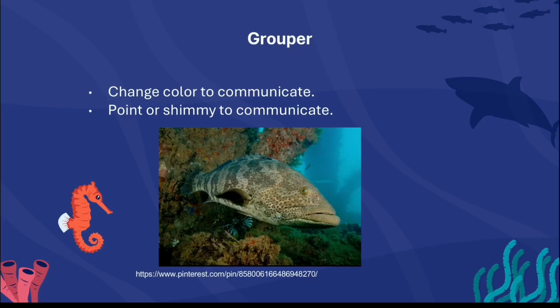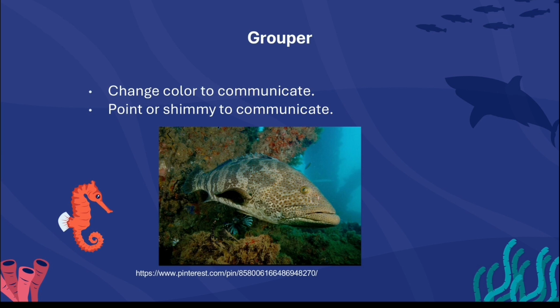Hello, everyone. My name is Alex, and I'm here to talk to y'all about a fish that I am super excited about, the grouper. Now, the grouper communicates in a number of different ways. For example, it talks to its fellow grouper. Now, the grouper can change its pigment from light to dark and back to light again, depending on what it wants to communicate. So sometimes it'll communicate to other grouper that there's food around, or that this is their territory, or sometimes they just want to show off their fitness.